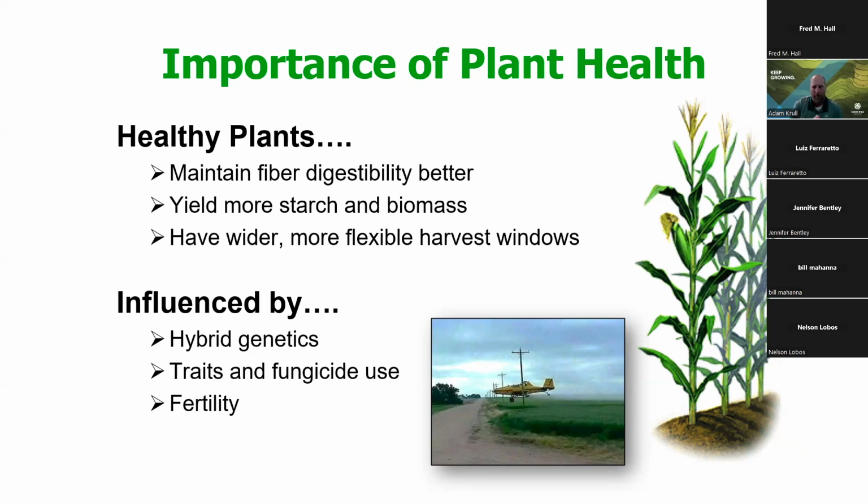If we have poor late season plant health where the plants are dying and drying, we got to get out there quickly. We might have a week where it's in that ideal time frame, but if we have really, really good late season plant health and that plant is still green and healthy, we may have 10 days or 2 weeks. We may have almost twice as much time to get that silage harvested and still have a quality product.